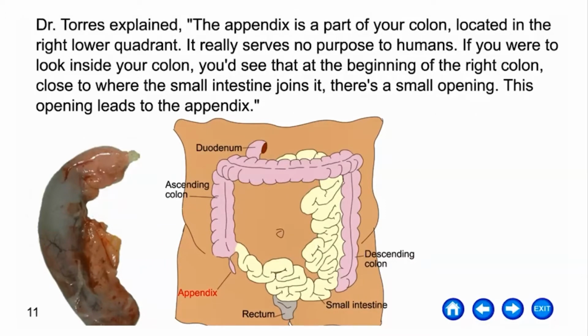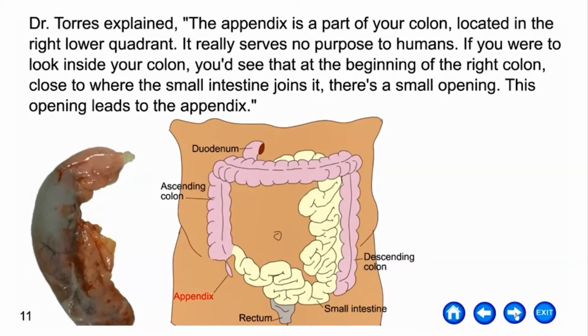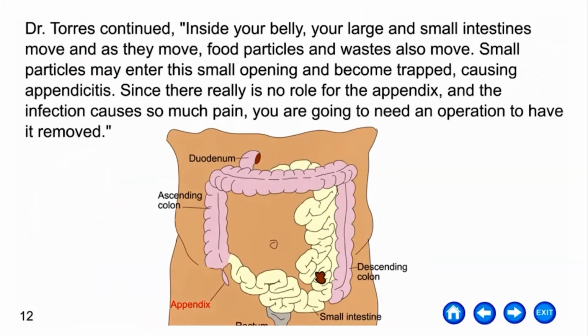If you were to look inside your colon, you'd see that at the beginning of the right colon, close to where the small intestine joins it, there is an opening. This opening leads to the appendix. Dr. Torres continued, inside your body, your large and small intestines move. As they move, food particles and waste also move. Small particles may enter this small opening and become trapped, causing appendicitis.